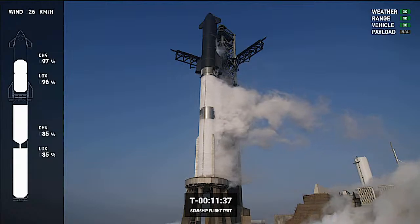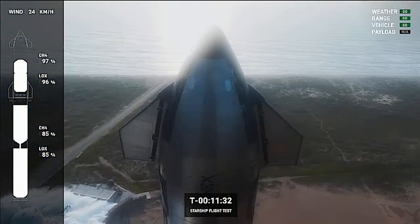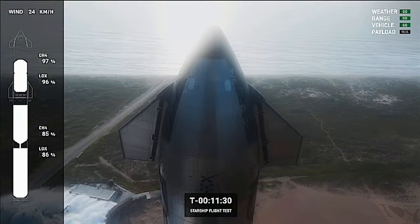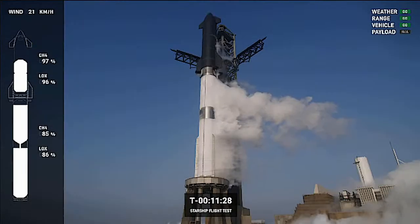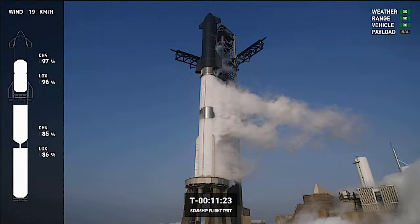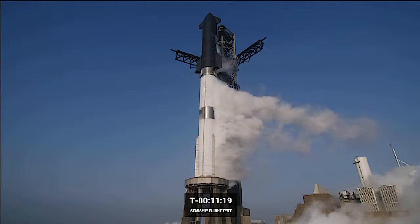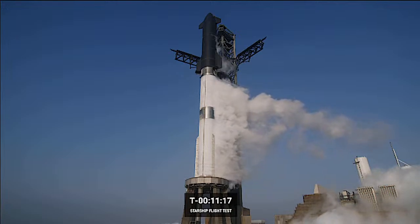Now the Starship second stage main fuel and LOX tanks are loaded for flight right now. The Super Heavy first stage booster propellant loading is continuing, and that'll go till about T-minus 3 minutes. We're underway with engine chill as we get ready for T0, and we're also configuring the launch pad for liftoff.